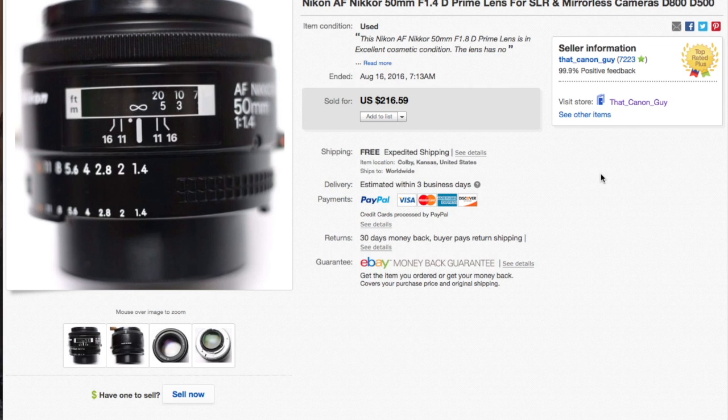Nikon, just like all the major brands, has lower priced and higher priced lenses. I do not remember what we paid for this. I'm almost certain, though, that we tripled or more our money. This is a nice lens. It all was functional, good cosmetic, sold quick at $216.59.